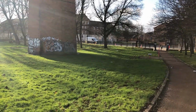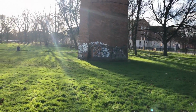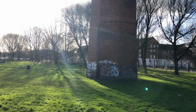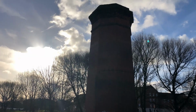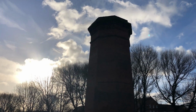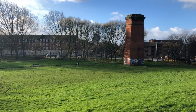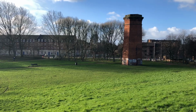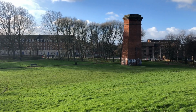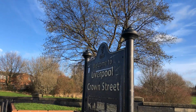It's because beneath here is the Wapping Tunnel, and it was a tunnel route between Edge Hill Junction and the Southend Docks. It was designed by George Stephenson, and it was constructed between 1826 and 1829 to enable goods services to operate between Liverpool docks and all locations between here and Manchester.